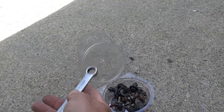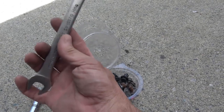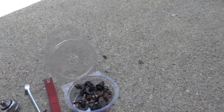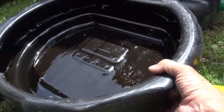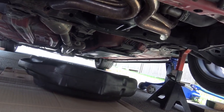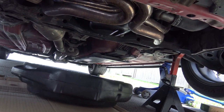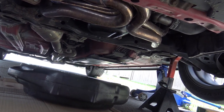Now, belly pan off, then you're going to need a 14 millimeter wrench to get off the oil pan bolt and start the messy process. And of course you need your oil receptacle, which will hopefully get most of this nasty stuff. And you got to know that no matter what you do, how careful you are, you're going to get oil on you. There's no help for that. But you're going to save yourself some money if you do the oil change yourself. And then if you do it yourself, you know it's done right.